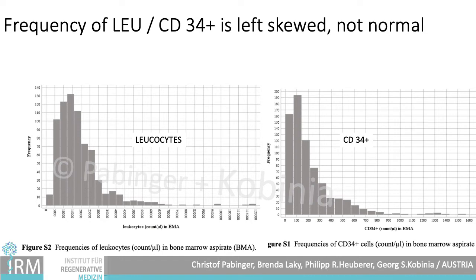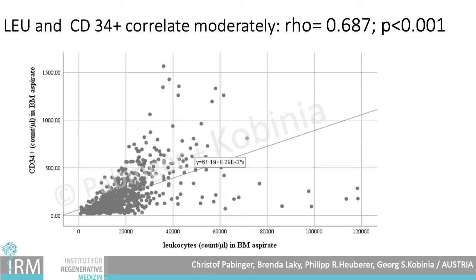Talking about the number of leukocytes and CD34 cells, you see that they are left skewed, the CD34 cells a little bit more than the leukocytes. So it's not quite a normal distribution. You have to bear that in mind when you do your statistics. You wouldn't think that's like that from the beginning without measuring it.